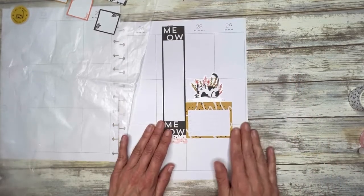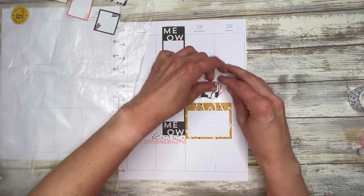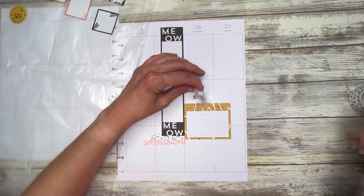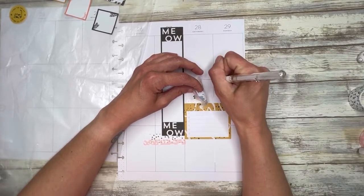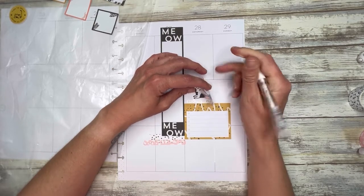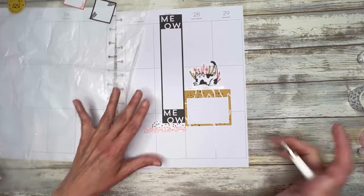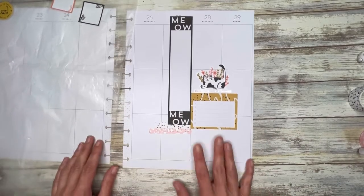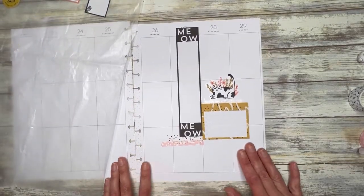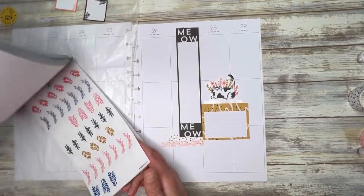Okay, I put this whole thing up too high. I wasn't paying attention, but that's okay. I just need to wipe this out. Oh no. Good enough. Okay. Now I need to figure out something for down here because I put it up too high. We can add in, see, sometimes stuff happens, right? And it's fine.